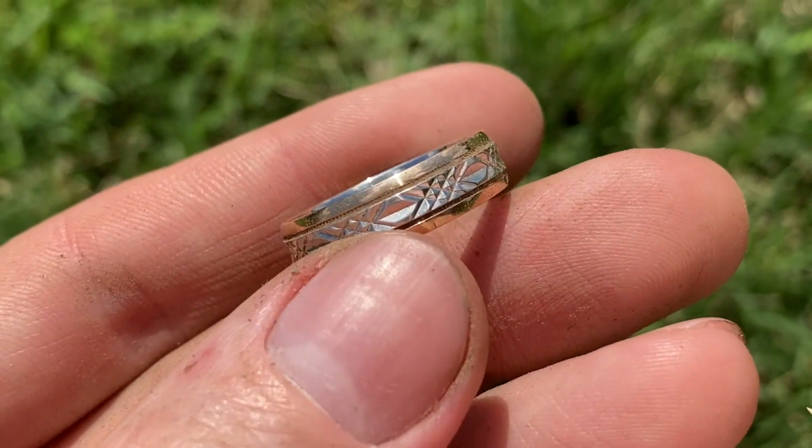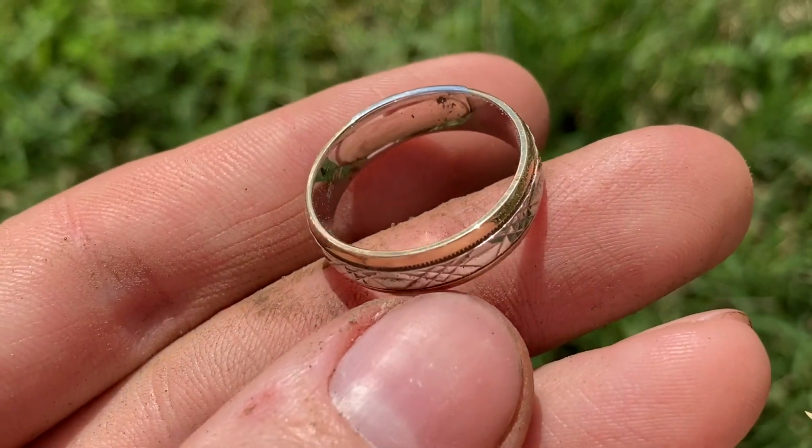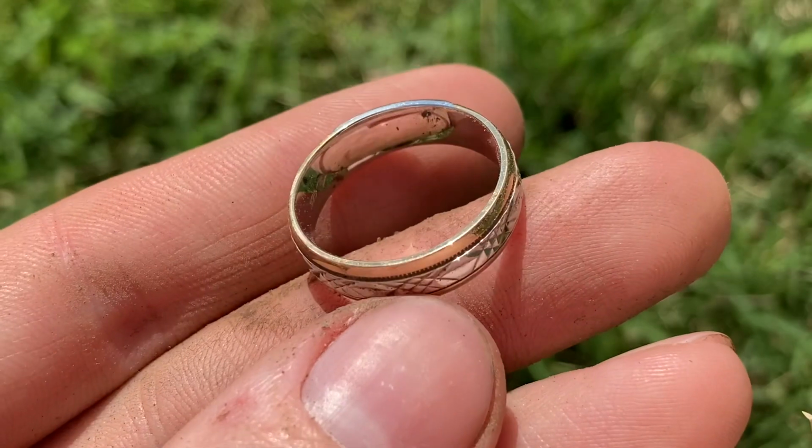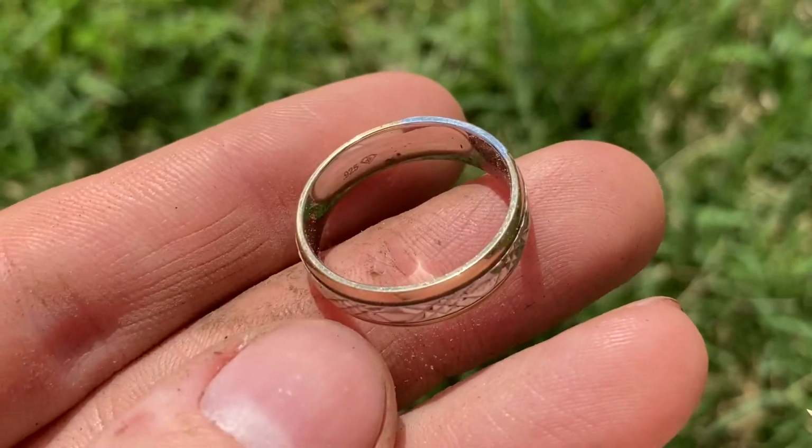That is a heck of a good find. I'll be happy with that. I have found probably 7 or 8 rings so far today. Lots and lots of rings. And this is by far my best one so far. So I'm happy with that. We'll put it away.